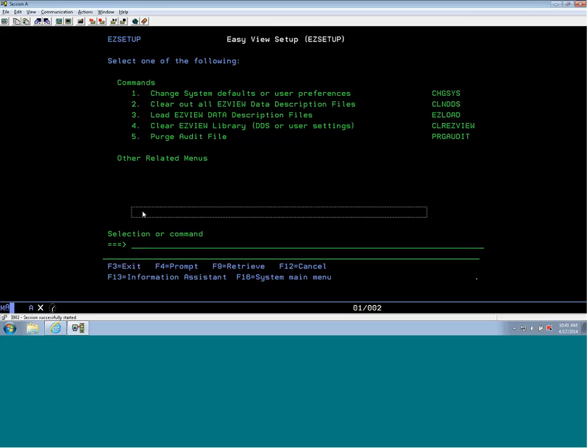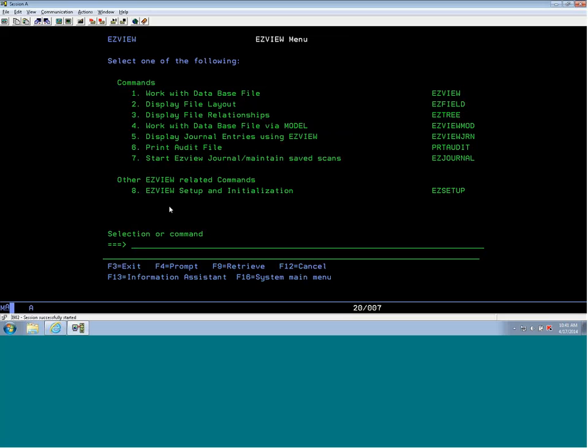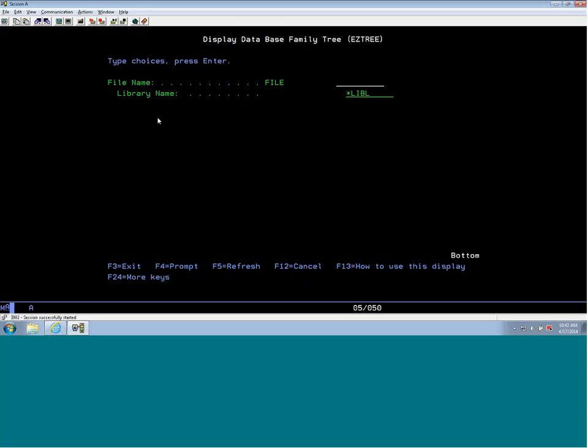So I'm just going to go back a couple of menus here, back to the main EasyView menu. Here we go. Now I want to start off with displaying relationships, so I'm going to go into menu option number 3. And what am I going to look at? Good friend CUSTMAST, and we'll look at it in SQL EX.